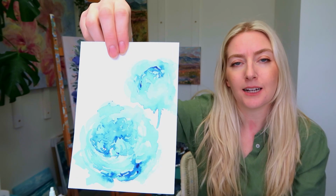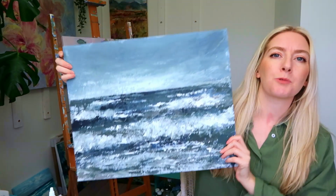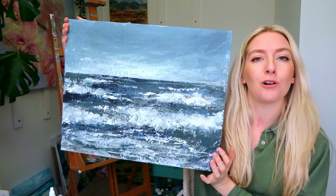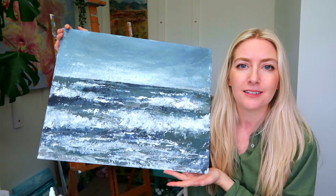So yeah, I have a couple of orders to wrap. The first one is this little watercolour that is sold from my website, and also I have the seascape, it's pretty large, called Overflow.